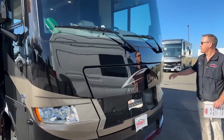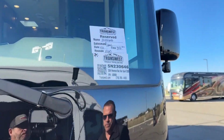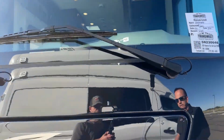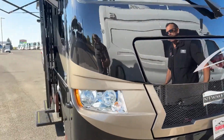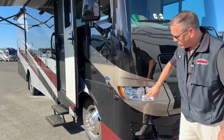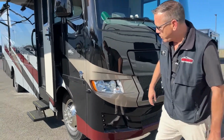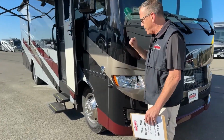Stock number on this coach is 5N230646 for reference. It's got the Bowden graphics paint scheme on it. Beautiful paint, full body, front to back, great clear coats, great high visibility headlights on this guy. We do have side cameras for the blind spots on both, and a rear camera I'll show you.